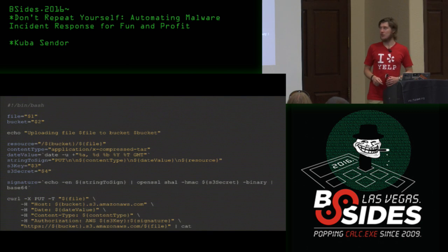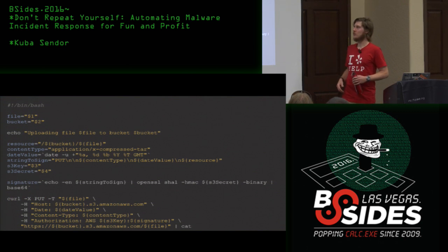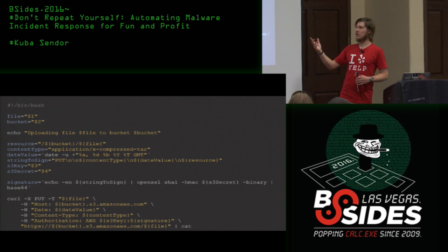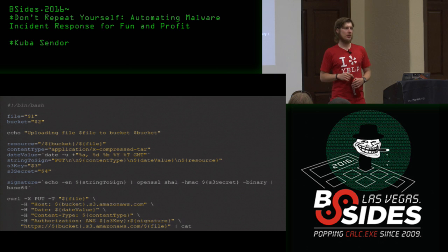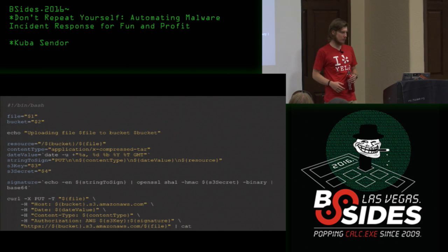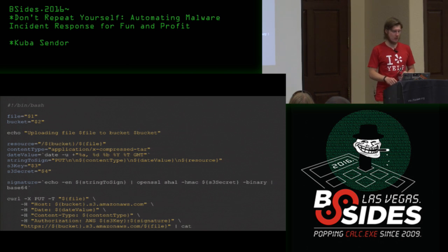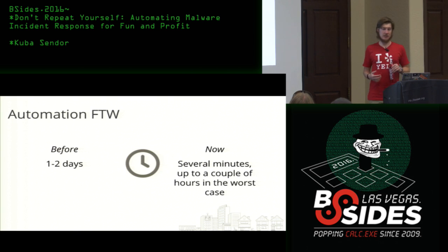Here is an example of such a script. It's very basic. I actually stole it from someone else. The only thing it does is calculate this signature for AWS S3, so it can send the file there and then trigger the whole analysis process. So the whole analysis saved us a lot of time. In certain cases, it saved us from several days down to hours.